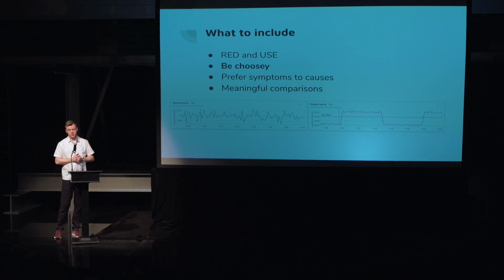What should you include on your charts? RED and USE are pretty good. It's a great place to start. You've got a spec, though. You should be using that, but a good place to start is RED and USE. Should you stop with RED and USE? Absolutely not. It's a good place to start, but again, what your system has available and what your users are trying to do should dictate what you're going to pick, and you have to be choosy.